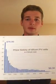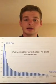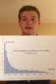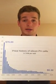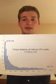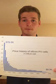But there's a second aspect to this, and I want to show it through a graph here. This shows from the 70s to 2015 the affordability of a solar panel, and it goes by watts. So in the 70s, it was $76 per watt for a solar system, which was extremely expensive, and couldn't be paid back even in a lifetime. But since then it's gone down dramatically to 30 cents per watt.